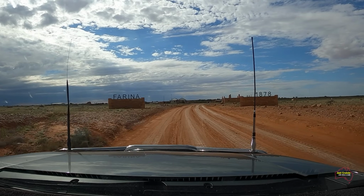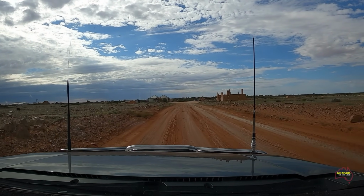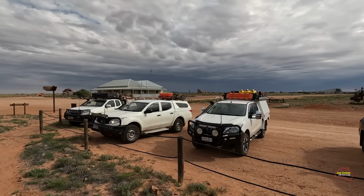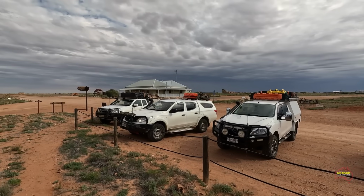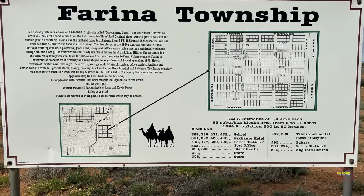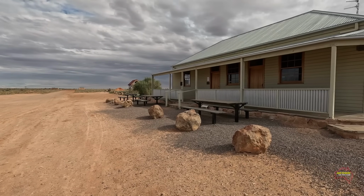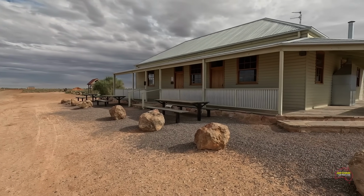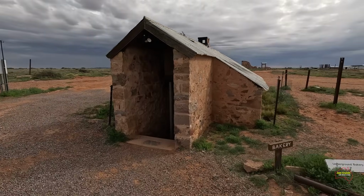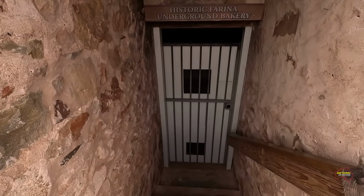As we reached Farina, we thought we'd go in and have a look, and unfortunately we were not far off missing the opening time of the bakery up there. That's only seasonal, and at the time that we were there, the season had finished, so the bakery was no longer operating for the tourists as they went past. This is the main bakery here, where you can buy your bakery items should you be there in season. And of course this is the famous, renowned underground bakery where they cook a lot of the bakery products.